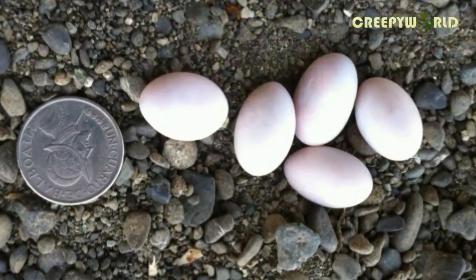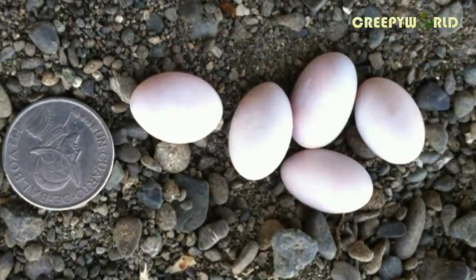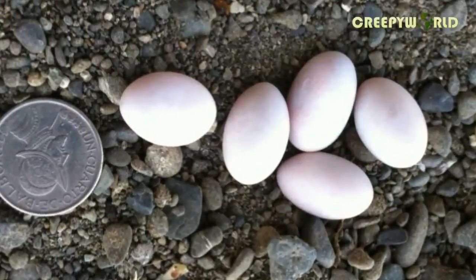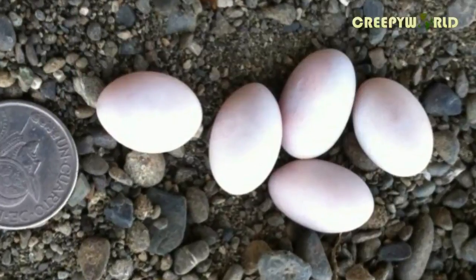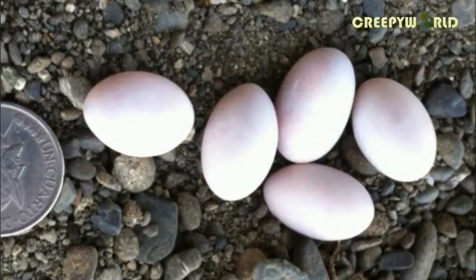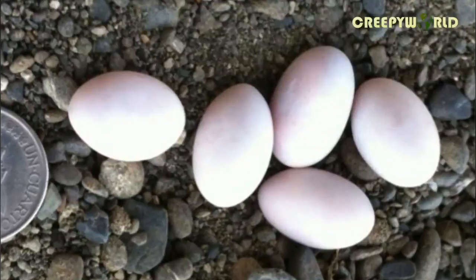Unlike bird eggs, gecko eggs are usually safe to pick up, since parents don't revisit their hatchlings. Therefore, the scent of humans won't prevent them from caring for their young. So the man knew that it would be okay to examine them further.